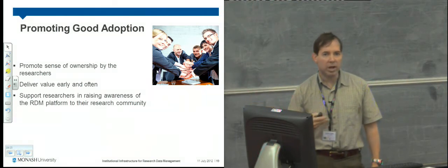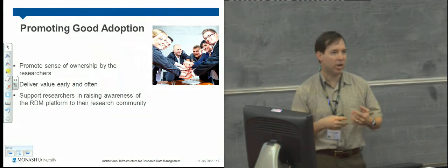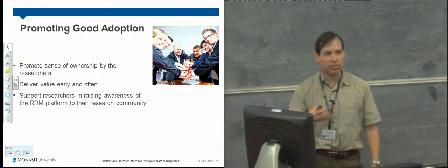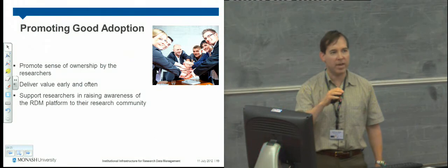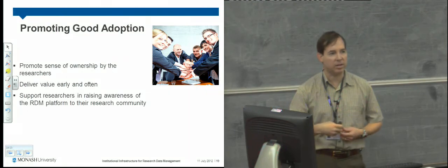The other thing is communicating the solution, getting it out there. Many of my colleagues in Australia were going to e-research conferences and trying to promote it there. That's not the best way to communicate these solutions. The best place to communicate it is in the research community's own space. Talk about it at their conferences, help them understand it, and also support the researchers in explaining it to their community.